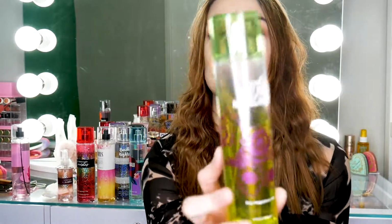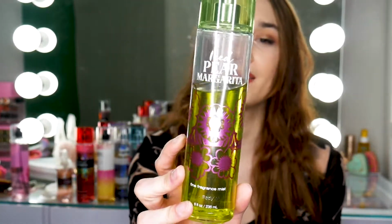And then I have Iced Pear Margarita. It just smells like a pear margarita. Literally like a tropical drink. I love those kind of fragrances for the summertime. They're so nice when you just smell them and you feel like you're on the beach with a tropical drink. It's the best. It puts me in the summer mood. It puts me in a vacation mood. So this is one of those fragrances that I love for that.